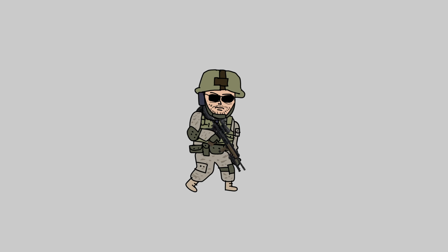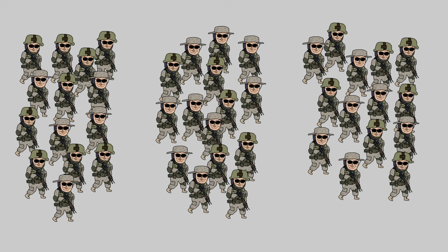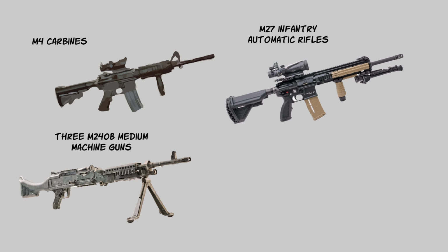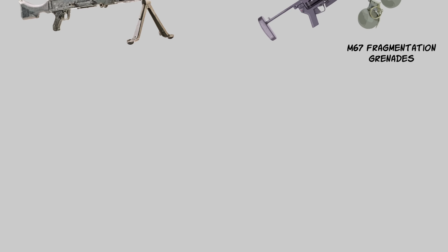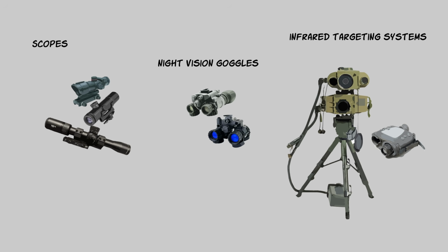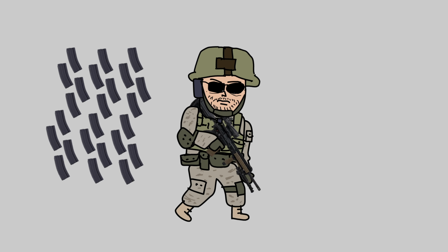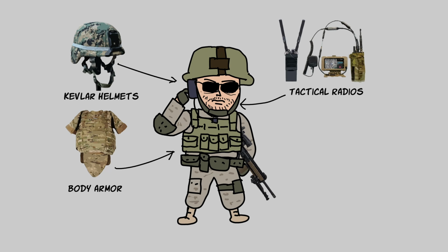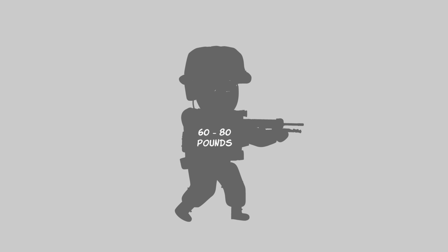The forces. The Marine Rifle Platoon consists of 43 soldiers, organized into 3 squads. They're equipped with M4 carbines and M27 infantry automatic rifles, 3 M240B medium machine guns capable of firing 950 rounds per minute, M320 grenade launchers, M67 fragmentation grenades, and various optical equipment, including scopes, night vision goggles, and infrared targeting systems. Each Marine carries roughly 210 rounds of ammunition as a standard combat load, though they often carry more. They also have body armor, Kevlar helmets, tactical radios for coordination, and basic medical supplies. Their combat load? Somewhere around 60 to 80 pounds per person.